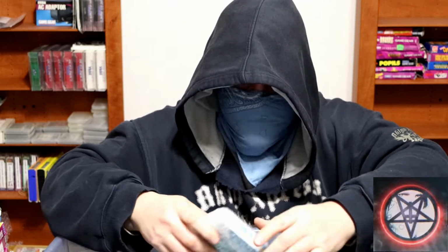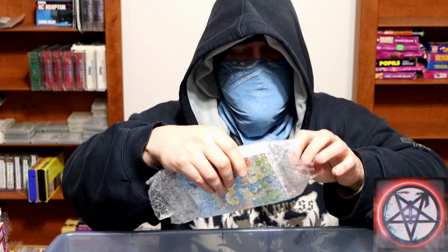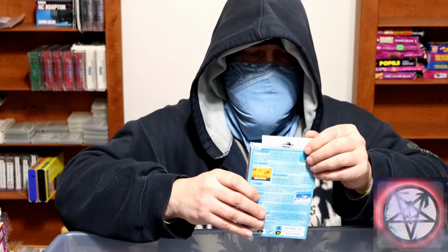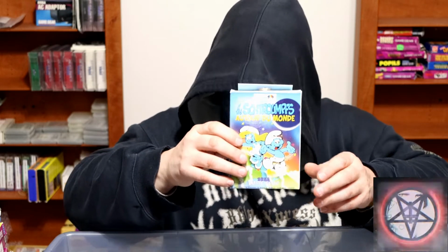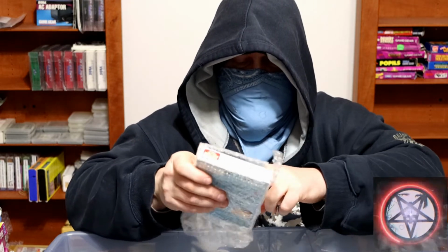Let's take a look at these other 2 and see what we're working with here. 4 copies of the Smurfs. I wrapped this one pretty carefully. This one has the hanger tab punched out, and had a price sticker on it at one point. So this is number 3. I think I bought these all from the same guy. I think he had like many copies.